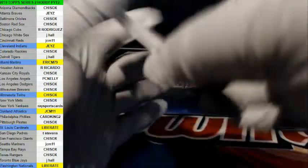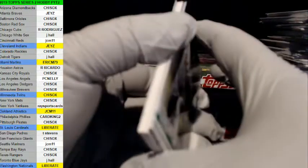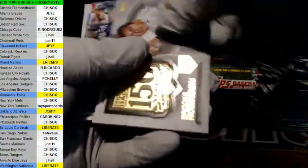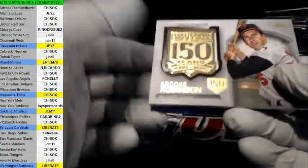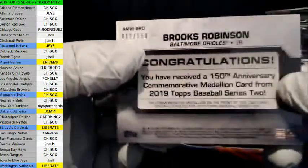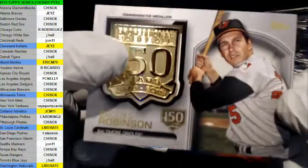And Jalen Beeks. Mr. Beeks, and the hit. Or I should say the 1-inch by 1-inch relic, right? Oh no, it's a thick one. Brooks Robinson for the Orioles, 150. Commemorative medallion. It's going to be 12 of 150. Orioles go to Chi Sox.